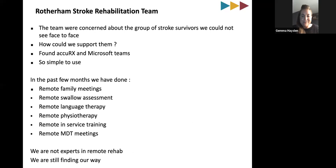So my team, who are amazing, were quite worried about this group of stroke survivors. How would we support them? And we stumbled on a system called Accurx. And I say I stumbled on it because just before lockdown, I had to go into isolation. My little boy had a cough. So for 2 weeks, I was at home. Within one day, I'd got a team member to drop a laptop on the doorstep for me. And I thought, do you know what? I'm going to have a go with this.